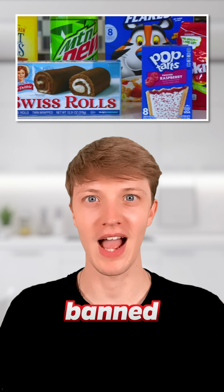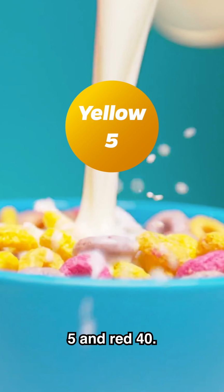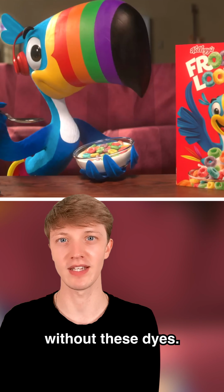American foods banned in other countries. Fruit Loops are banned in France, Austria, Norway, and Finland. That's because they're packed with food dyes, including yellow 5 and red 40. Fruit Loops outside of the US are made without these dyes.